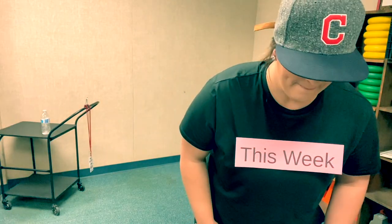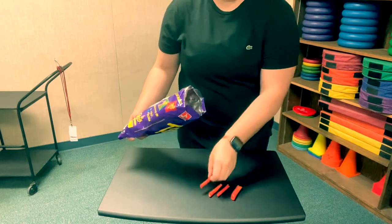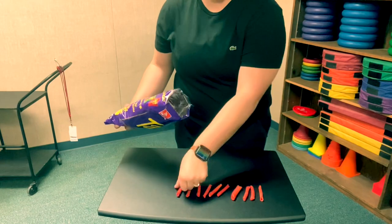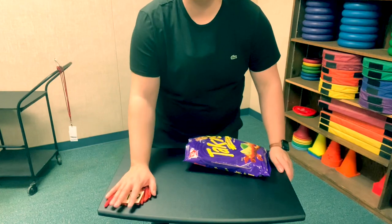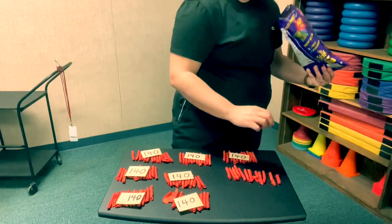Let's take a look at what we did last week for PE. But first, we need to find last week. Found it! Last week, we counted out one serving of Takis. When we checked the nutrition facts, it read that one serving had 140 calories. So we counted out 12 pieces for one serving, and that equaled 140 calories. We learned that there was definitely more than one serving in this bag, and definitely more than 140 calories in this bag.